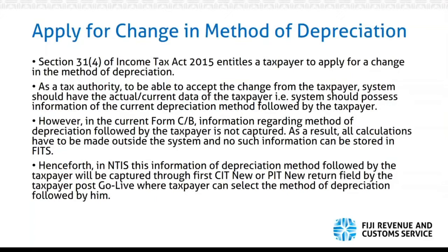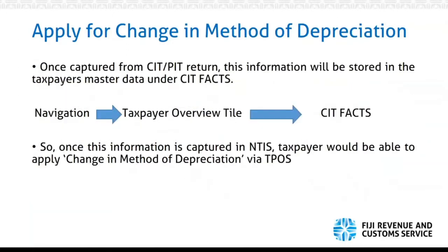As a tax authority, to be able to accept the change from the taxpayer, the system should have the actual or current data. Currently, under the old system, there is no data record of what type of depreciation is being used by the taxpayer. So going into the new system, whatever depreciation is opted by the taxpayer while lodging the first return will be recorded in the data system. Once captured through the first return, this information will be stored in the master data under the CIT facts. Once this information is captured in the system, the taxpayer will be able to apply for the change in method of depreciation through the taxpayer portal.